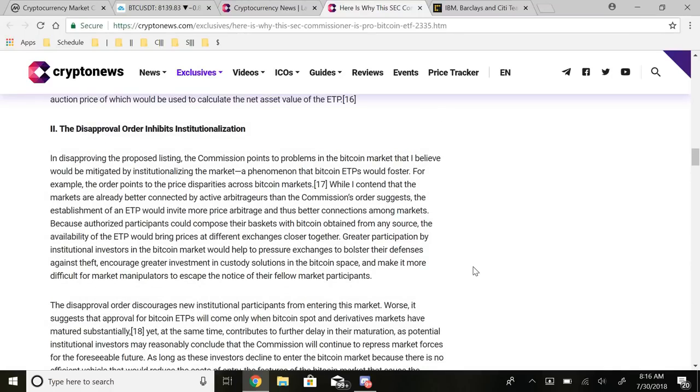She believes that institutional money moving into this market would not be a bad thing. So in disapproving the proposed listing, the Commission points to problems in the Bitcoin market that I believe would be mitigated by institutionalizing the market, a phenomenon that Bitcoin ETPs would foster.